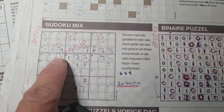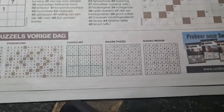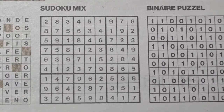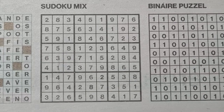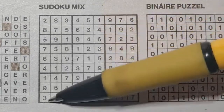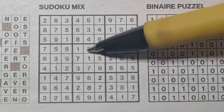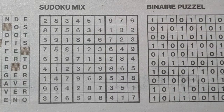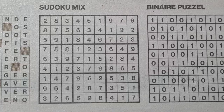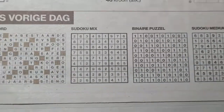Well, yeah, double one. It seems, look, today's newspaper has the solution of the Sudoku mix, and look here, 1 1. That means that the rows and the columns have unique numbers, but not in the big square. In the big square, we have here double 1, here double 8. So the publisher has changed the rules for the Sudoku mix. Well, maybe next time I will look for that. So the rules are changed for the Killer Sudoku.